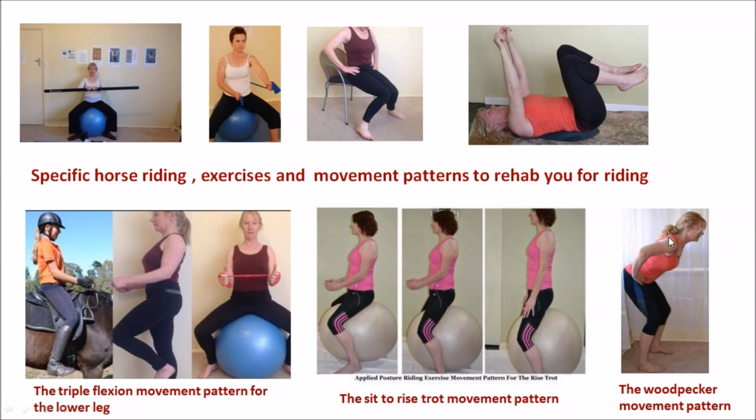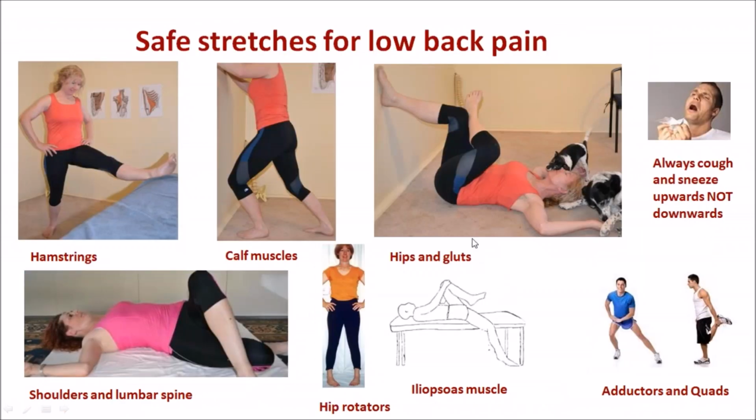the knees remaining stable and the foot remaining stable. So the only movement in this, call it the woodpecker, is flexion and extension of the hips. So the trunk comes closer and then moves away. You need to see this in a video, but these are the three most important exercises I give for riders to practice out of the saddle.